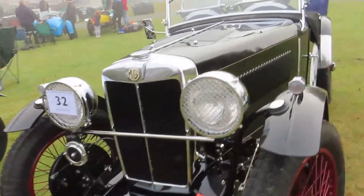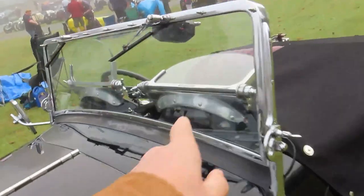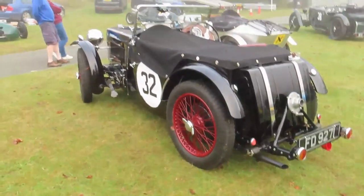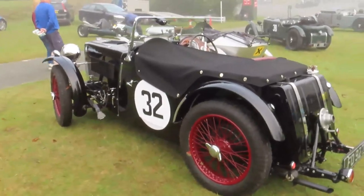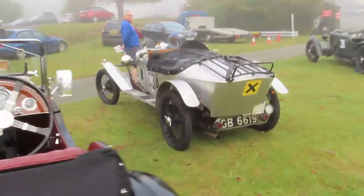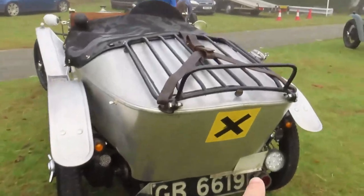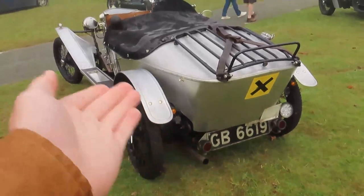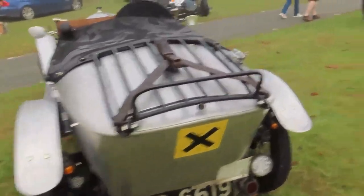They've got an MG over here, I presume it's supercharged. Got the very nice Brooklands little screens there as well. There will be a lot of these supercharged MGs here today, and I really do like them. You can see the little yellow X, that means it's the driver's first season of racing, and if it's your first season of racing, that is one hell of a car to start off with.